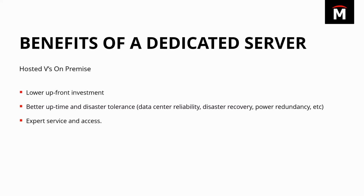One of the main benefits the MLC server solution has over on-premise is the upfront savings that you would have by not having to purchase hardware. The cost of a server can run into many thousands of dollars, so we can just eliminate this cost immediately. Even if you have your own server, it's going to need replacing at some point.